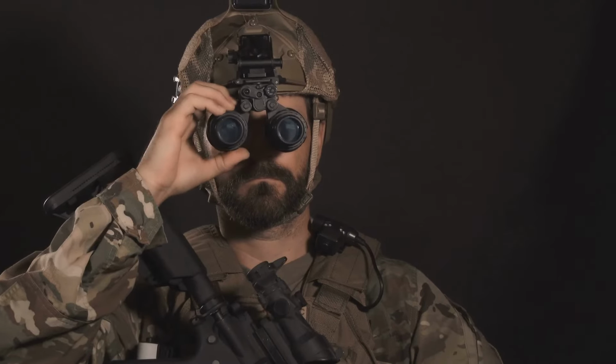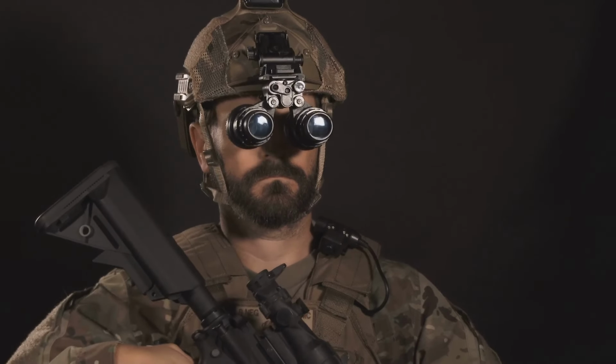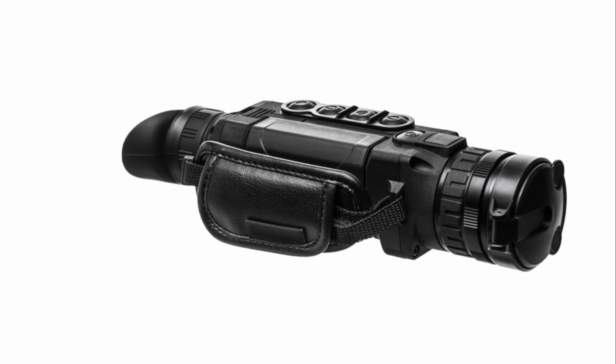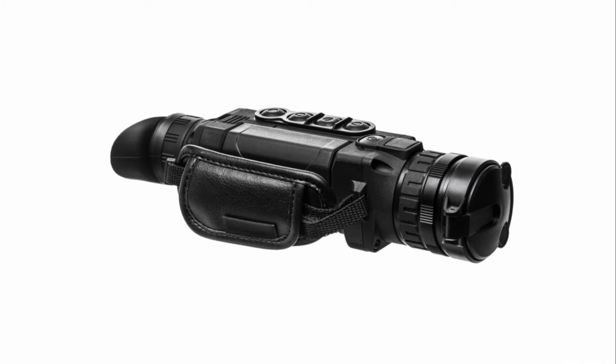Now, imagine this. It's pitch black, and you're trying to navigate or spot potential threats. That's where a night vision monocular comes in. It's a tool that allows you to see in low light or complete darkness. It's not just about security, but also about safely moving and operating when the sun goes down.